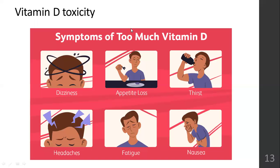And also buildup of calcium. Too much calcium in your blood can also be a result of vitamin D toxicity. Kidney problems, bone pain, liver problems, calcium stones can also be symptoms of vitamin D toxicity. So what is the treatment here? You have to stop taking vitamin D supplements immediately. Your doctor may put you on some IV fluids and medications, some steroids like corticosteroids, and bisphosphonates. These medications will be given to you to combat the toxicity.